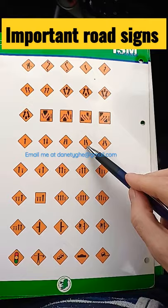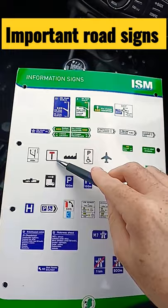Road narrows up ahead from the right hand side. Road narrows from the right. Cul-de-sac or dead end. A hospital sign. Next exit 200 metres off the motorway. And here the motorway ends.